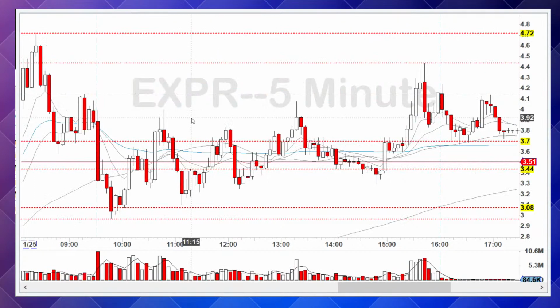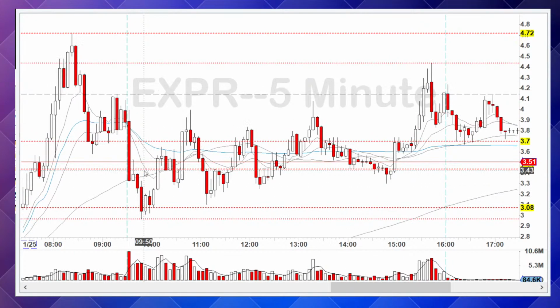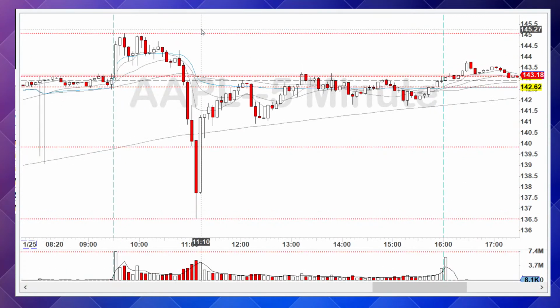Here's EXPR. Now this one did have an initial drop. Then from there, it was very tough to trade this one. It didn't really put in great intraday trading after that. So not too bad, but definitely not great.